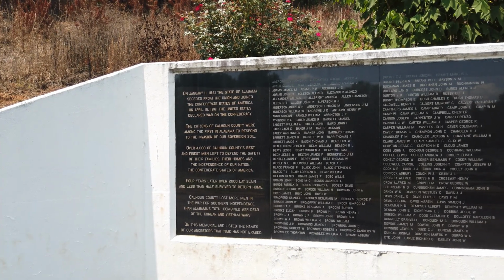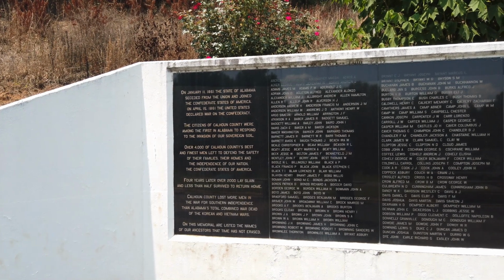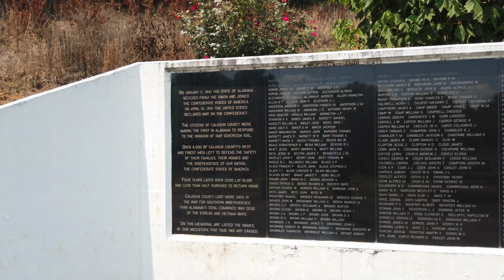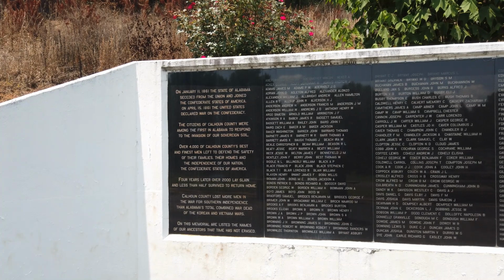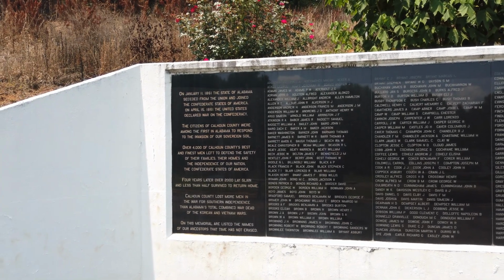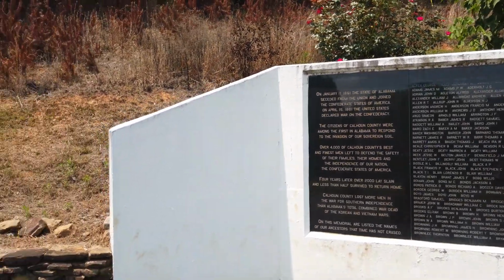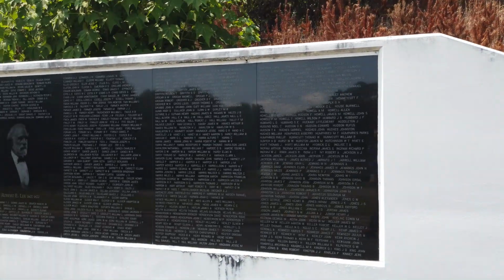4 years later, over 2,000 lay slain, and less than half survived to return home. Calhoun County lost more men in the war for Southern independence than Alabama's total combined war dead of the Korean and Vietnam Wars. And this memorial listed the names of all the people that died during the Confederate War. And then here's even more names over here, and a picture of Robert E. Lee in the middle.